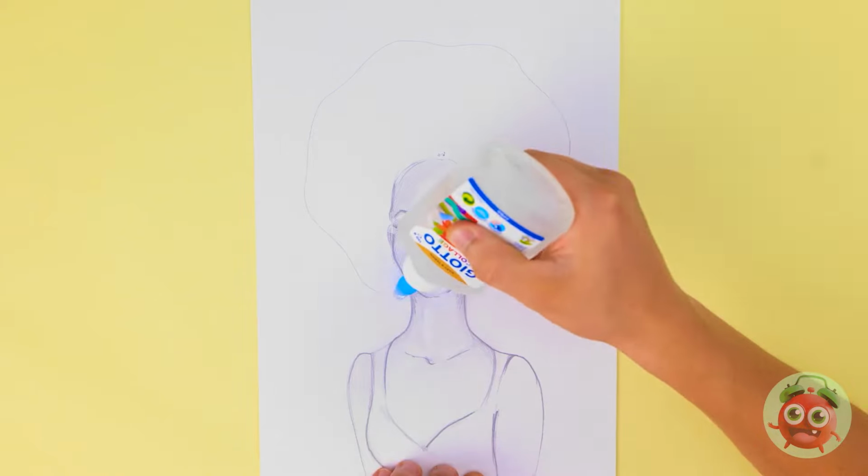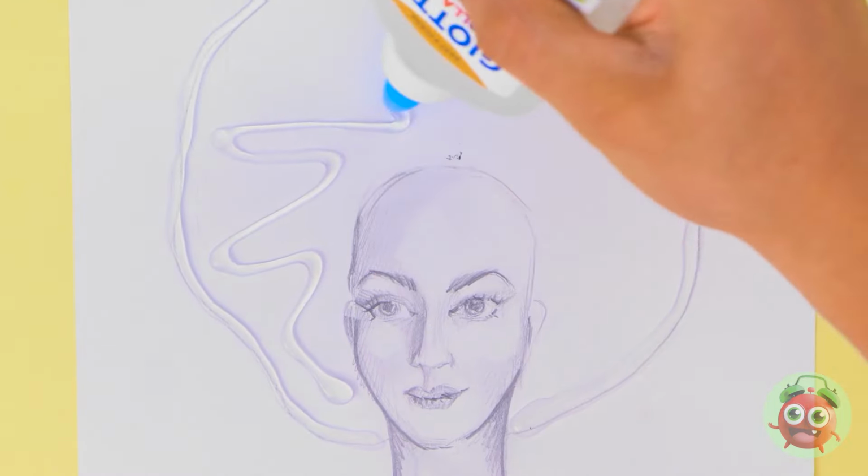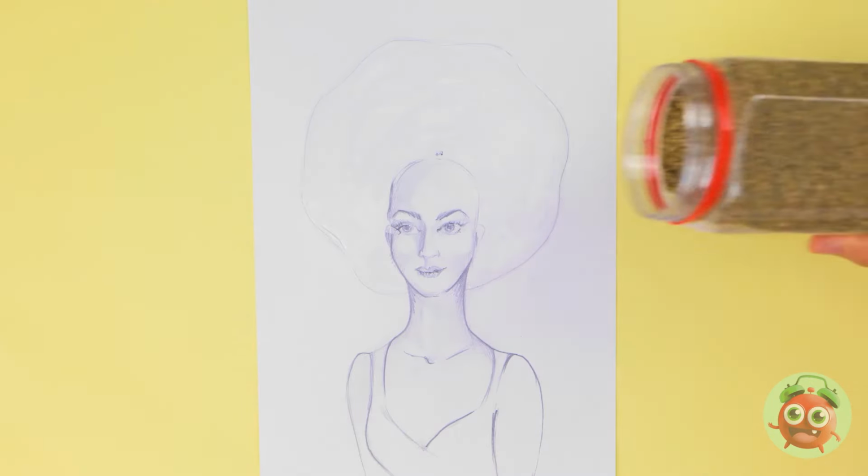Oh yeah. But first, glue. And we're starting with the hair. And my Barbie's got lots of it. Now that the glue's applied, it's time to sprinkle on the oregano.